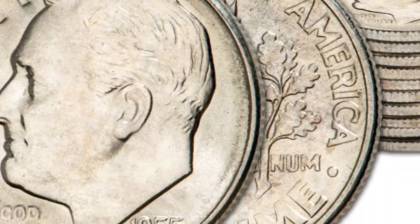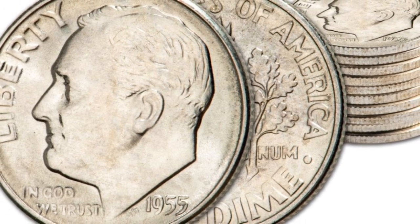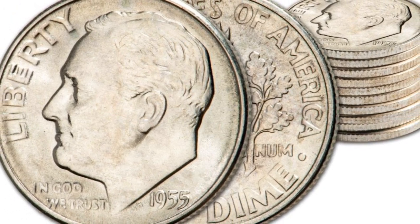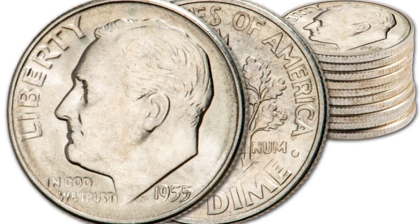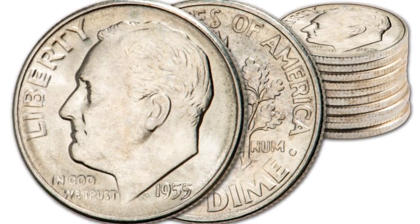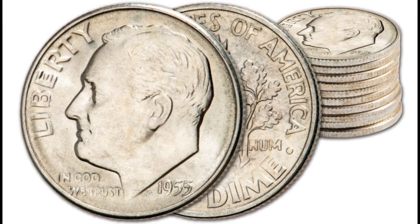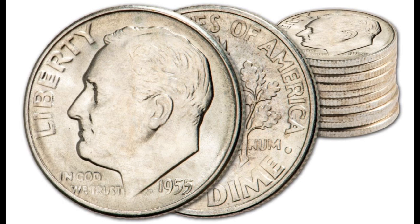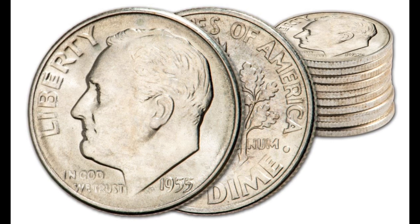Next, 1955 S dimes USA, where today we embark on a riveting exploration of a remarkable piece of U.S. currency history, focusing on the astonishing 1955 S dime, a coin that has captured the attention of collectors and enthusiasts alike due to its unparalleled value that skyrockets to an astounding $1,800 million, a far cry from its original face value of just 10 cents.